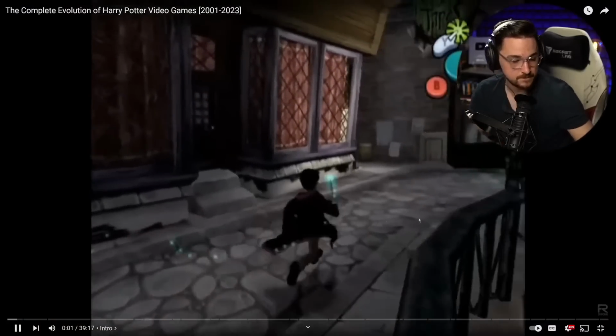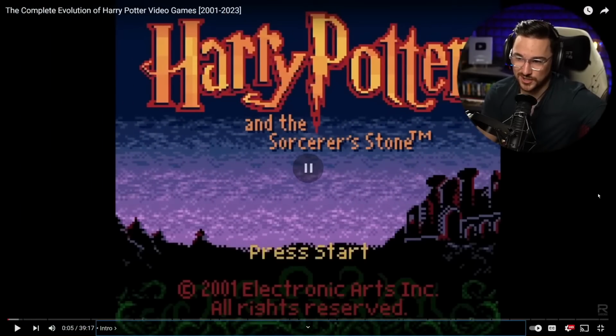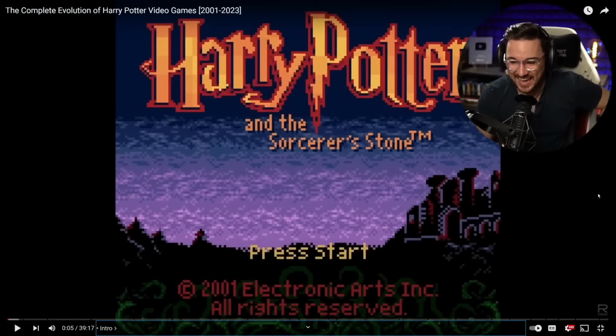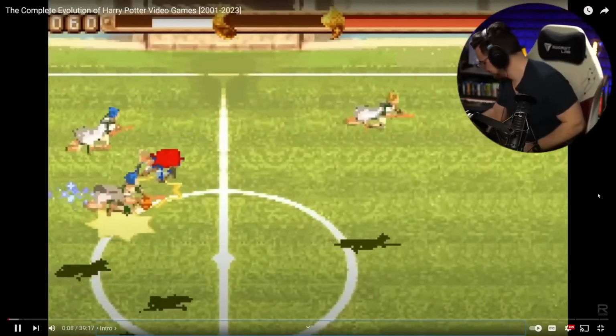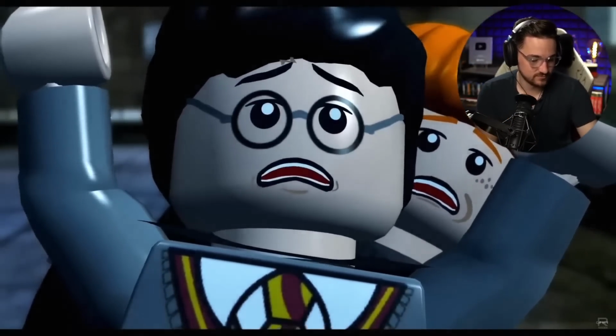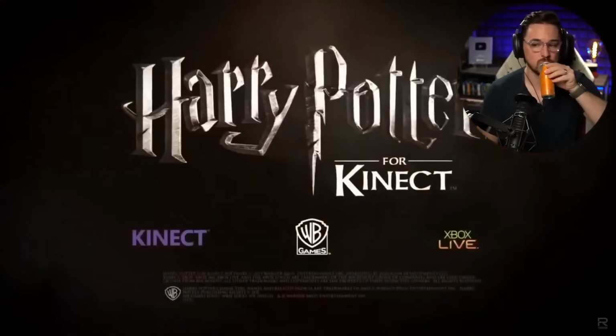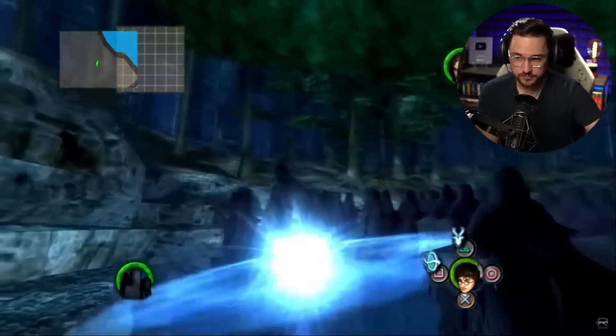More than 30 Harry Potter video game titles across PC, handhelds, home consoles. Oh, dude. Look at that. EA made it? Of course they did. And mobile devices. There have been major partnerships with key companies like Lego, experimental titles using the Xbox Kinect and PlayStation Move. And of course, they are the mainline titles that coincided with each new movie release.